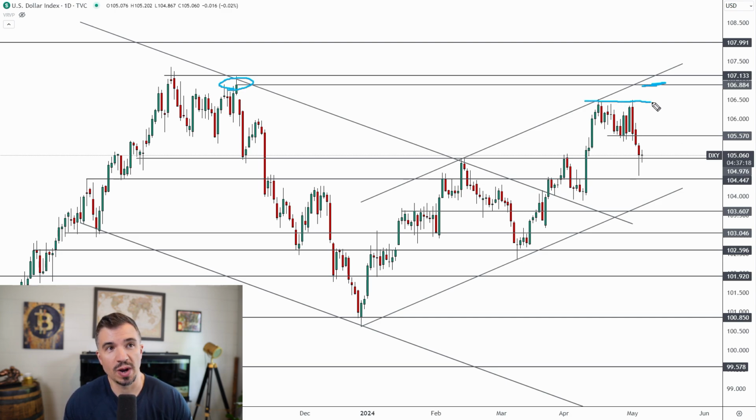You would think when the DXY was back here, we would have seen that window, so to speak, close, and the market come up there and close that gap at 106.88. But obviously, the DXY had other plans, and we are seeing a retest of 105 instead. So just something to be mindful of over the coming days. If the DXY were to reclaim this range, then I think that November 1st gap becomes a target up here, close to 107.